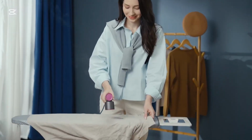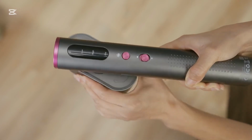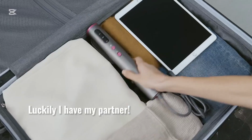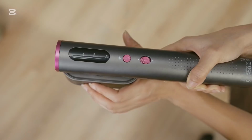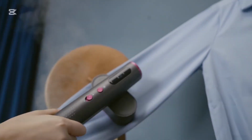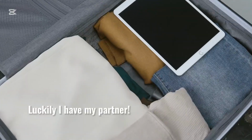This portable travel steamer is your perfect companion for wrinkle-free outfits on the go. Designed for fast heating and powerful steam output, it removes creases effortlessly in seconds. Its compact, lightweight design makes it easy to carry, while the leak-proof system ensures hassle-free steaming at any angle. Safe for all fabrics, this steamer is ideal for home, travel, and last-minute touch-ups.